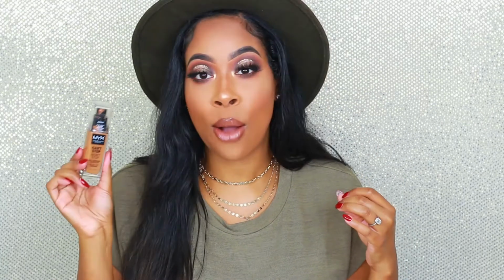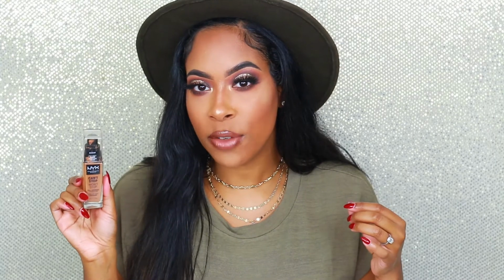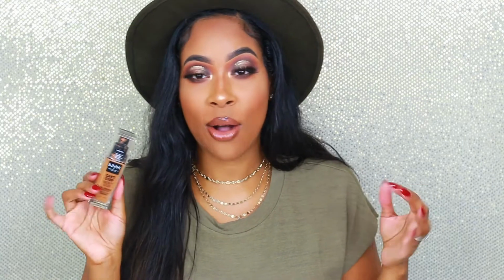The foundation is also said to be a 24-hour wear. I don't know if it'll last 24 hours, but it definitely is long wearing. I think in my review, I went and worked out and came back on camera and let you guys see how the foundation was holding up, and it still looks pretty good.